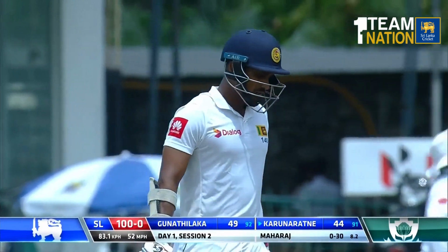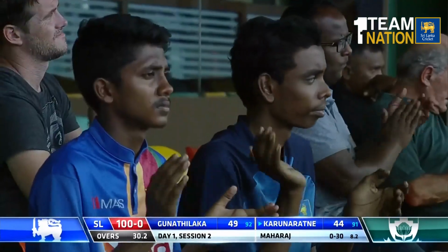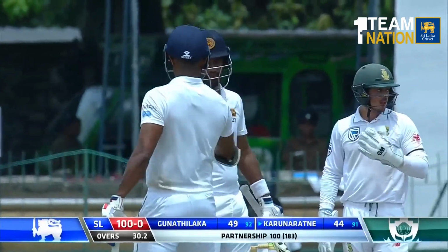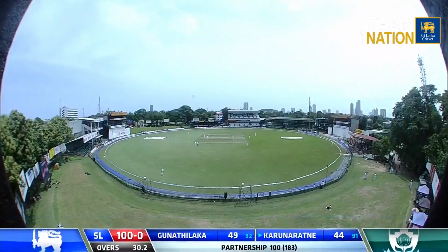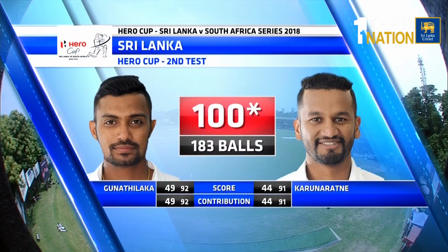100 partnership. Very well done. Something for Sri Lanka. Gunatilaka and Karunaratne. Oh, very good one. It's been 7.5 years since Sri Lanka last had a 100-run opening partnership at home.